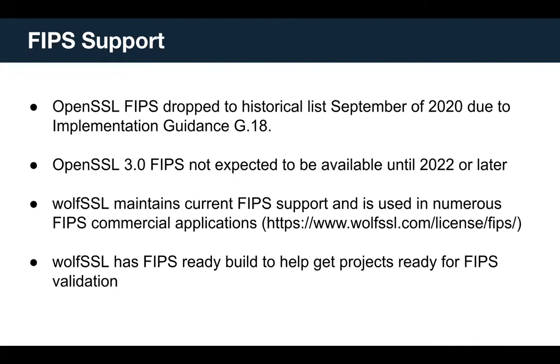Going over a bit of the FIPS support and why you'd want to do the migration in regards to FIPS support. A lapse in coverage for OpenSSL FIPS projects is happening. OpenSSL FIPS modules dropped to the historical list in September 2020 and will not have a new module available until, it's projected, 2022. With the wolfSSL compatibility layer, it is easy to plug wolfSSL into a project that will be affected by this lapse of OpenSSL FIPS coverage, keeping the project up to standards and possible requirements.